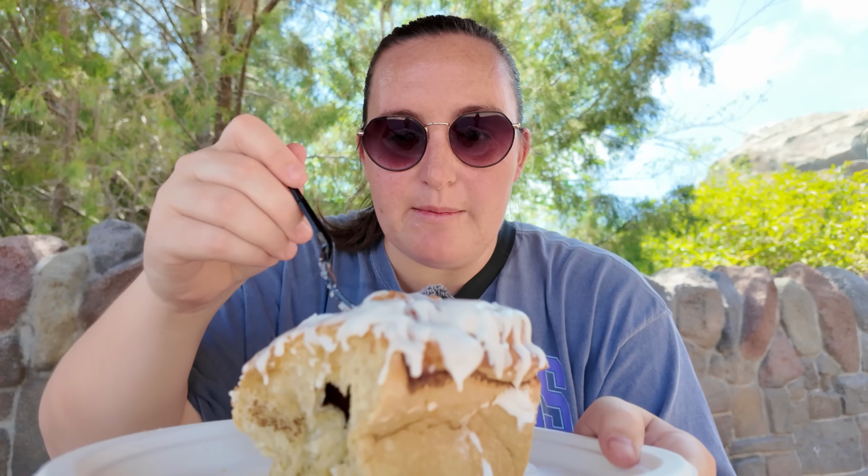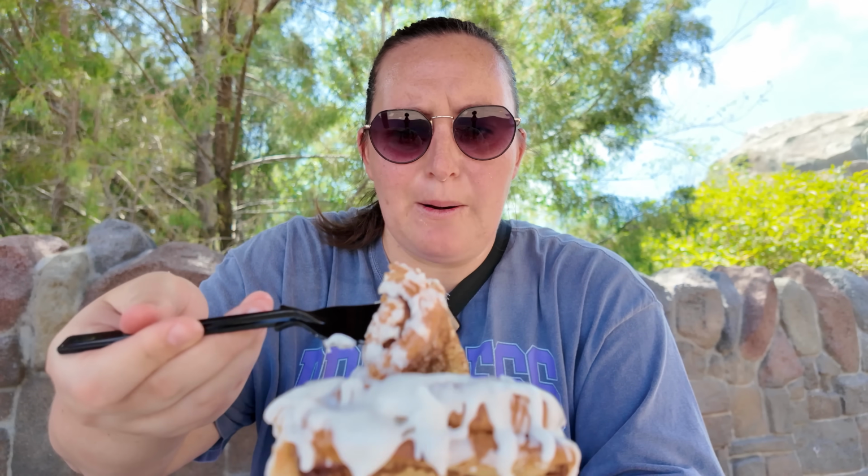The best part of any cinnamon roll though is the center. So let's try and get a center bite of this cinnamon roll here. Oh yeah, that one looks a little bit better than the outside.